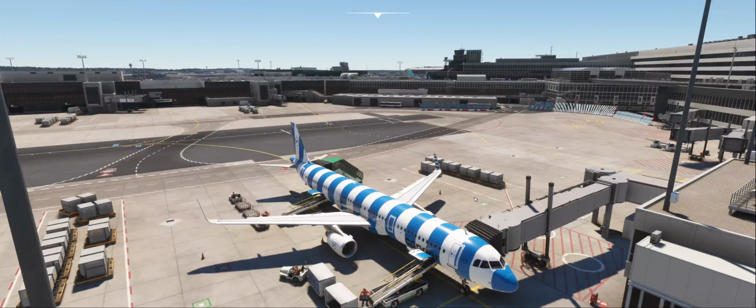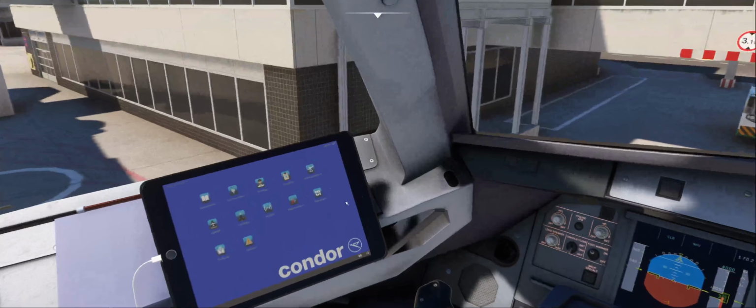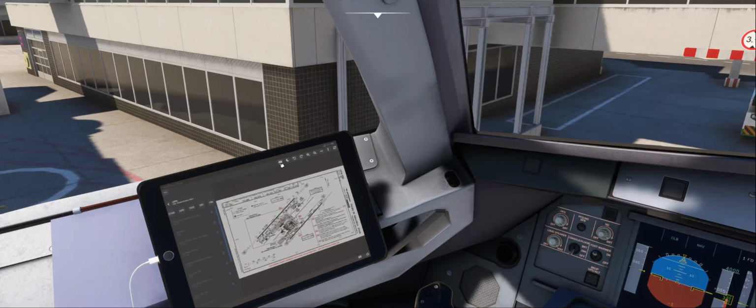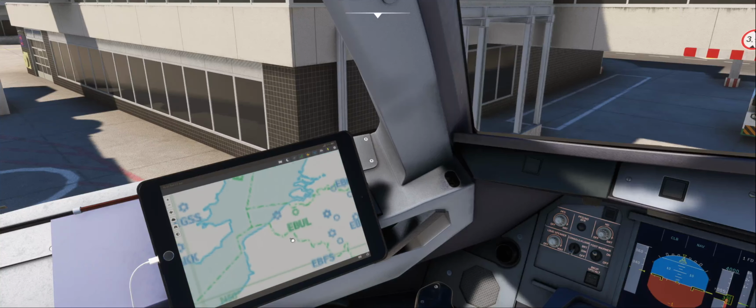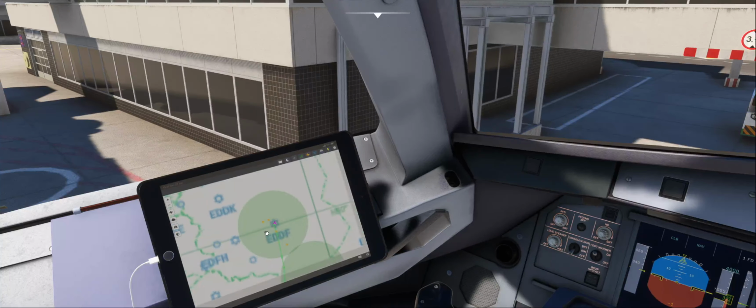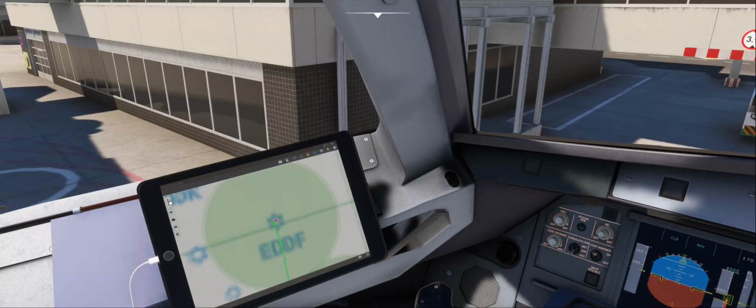Ground, American 75, information Juliet, requests clearance to JFK. Okay guys, this was two stations at once. Who was requesting the clearance to JFK? American 75. American 75, you are number 3 for clearance, shortly stand by. Lufthansa 564, flight plan received, stand by. Lufthansa Cargo 8264, number 2 for clearance. Condor 1 Papa Whiskey, ready to copy your IFR clearance? Ready to copy, Condor 1 Papa Whiskey. Shortly stand by.